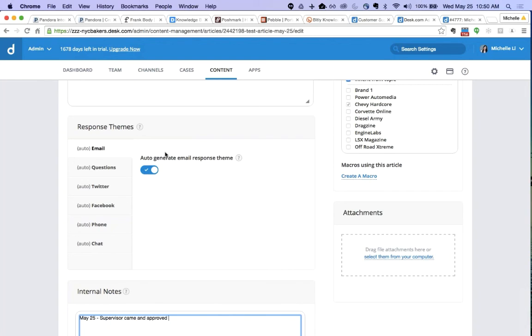Okay, and we have several more questions that are more specific and technical, so I'm going to hold off and respond individually to those to give you the best answer. But let's see, I think we have one more final question. Okay, so the last question is, can you discuss some of the advantages to having agents access the knowledge base via the Desk.com view versus just typing into a separate browser and going to the end user knowledge base?